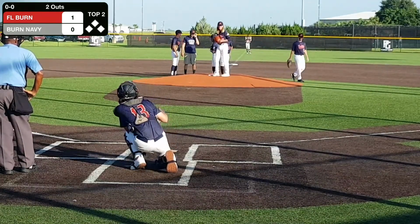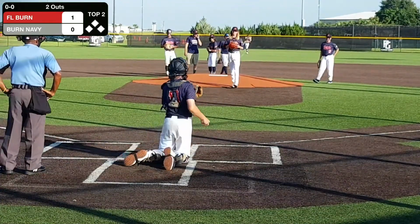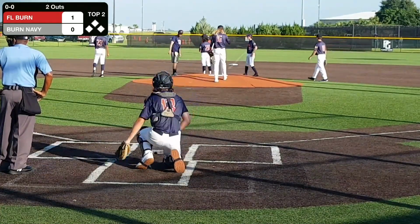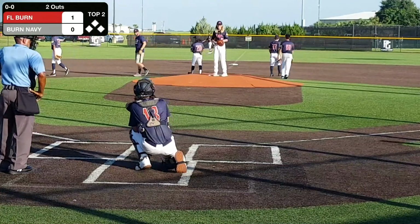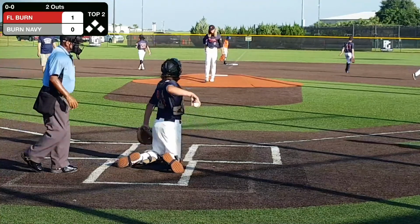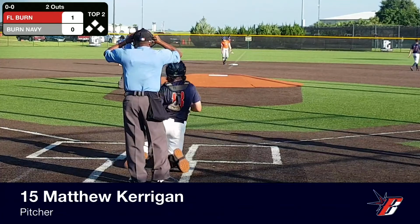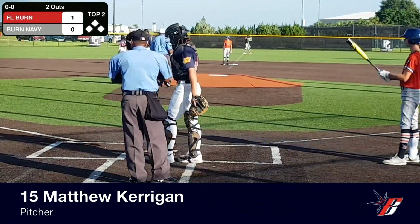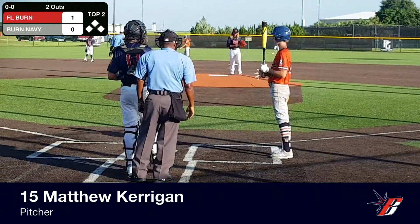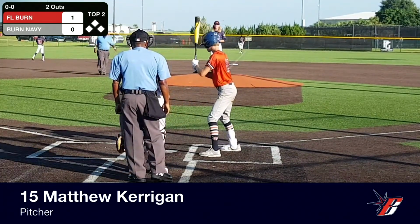They'll turn the lineup over here and bring on the leadoff hitter, Matthew Kerrigan. Kerrigan, 1 for 1 on the day with a single in the first. And he'll look to help himself out here as he's the starting pitcher for Bern National. Matthew Kerrigan, tall left-handed hitter, stands in the box with the bases loaded here in the top of the second.